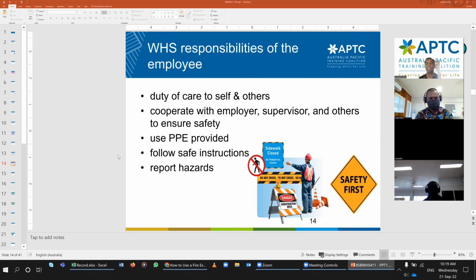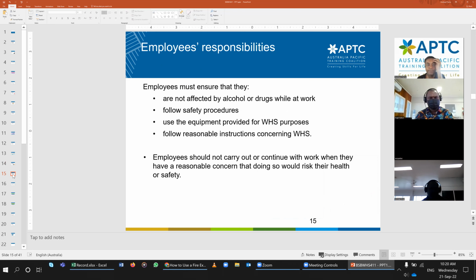protective equipment for the ears, like a headset. Follow any safety instruction and report any hazard. Employees should not be affected by drugs or alcohol while at work. Follow safety procedures, use equipment provided, and follow any instruction concerning WHS.